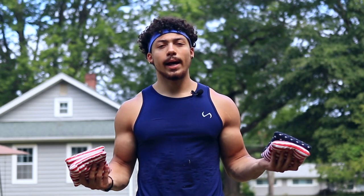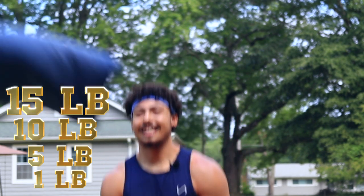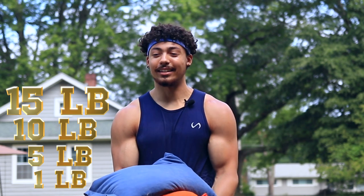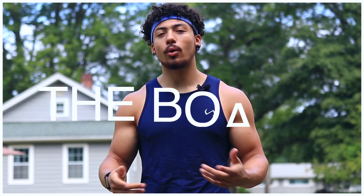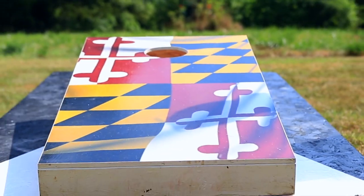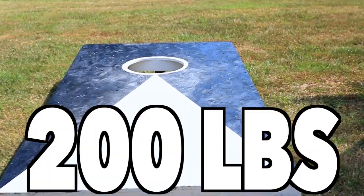All right, your typical cornhole bags are about 1 pound. We got 1 pound, 5 pounds, 10 pounds, 15 pounds, and 20 pounds. This will be interesting. The normal board is 2 feet by 4 feet, but we doubled that, and our boards are 4 feet by 8 feet and almost 200 pounds.